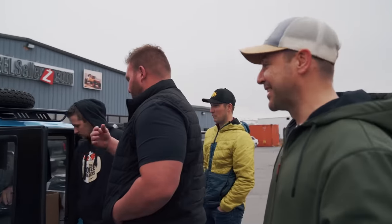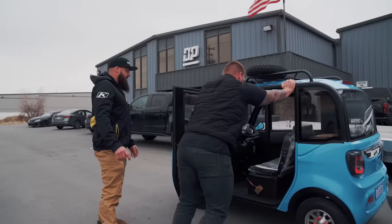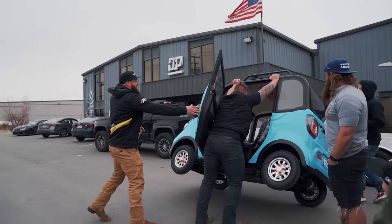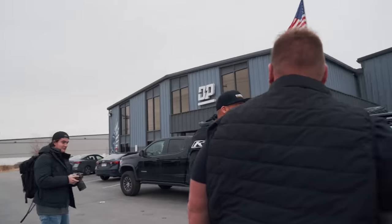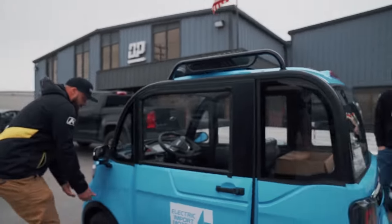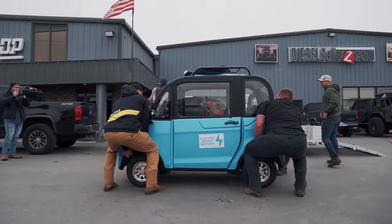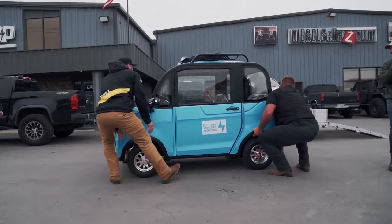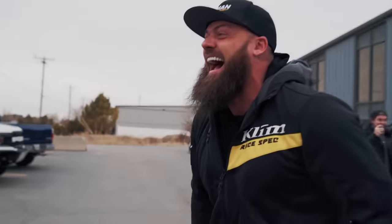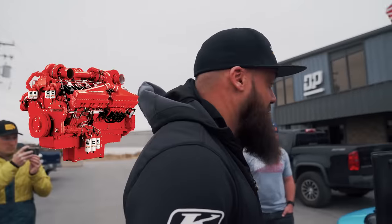You want to find out? Yeah, let's try it out. First test. Can one person lift it up? Oh my gosh. Next test. Can four people lift it up from each corner? One, two, we're great. Oh, this is going to be fun. This is going to end up with probably a Cummins in it by the time we're done.